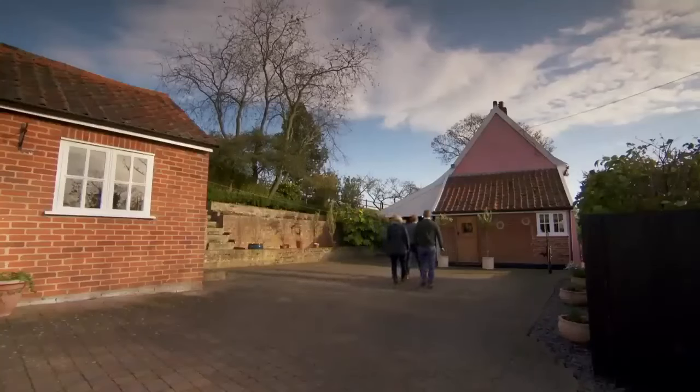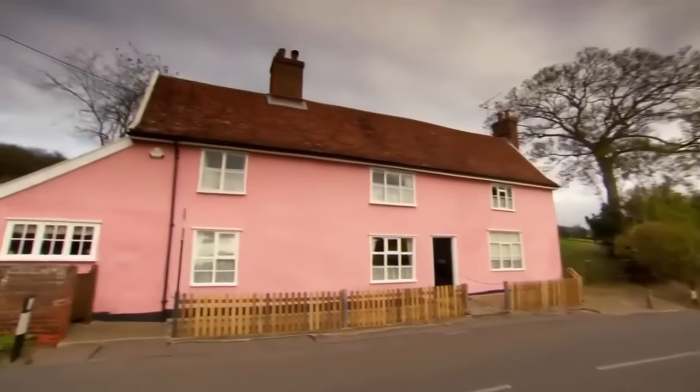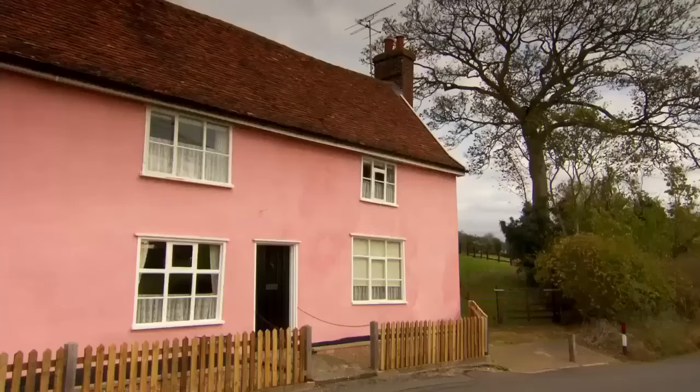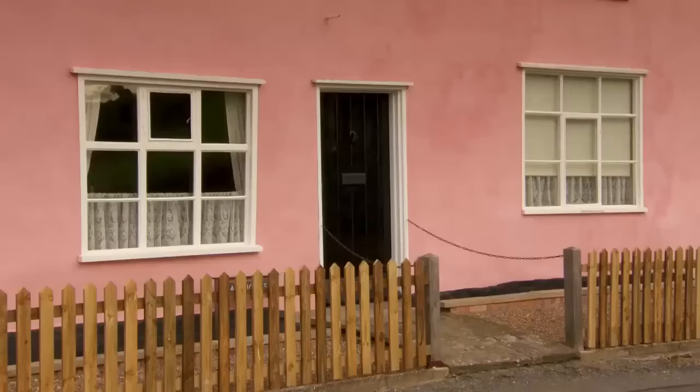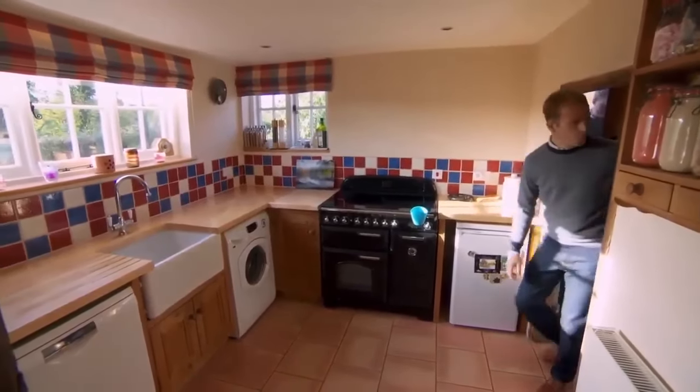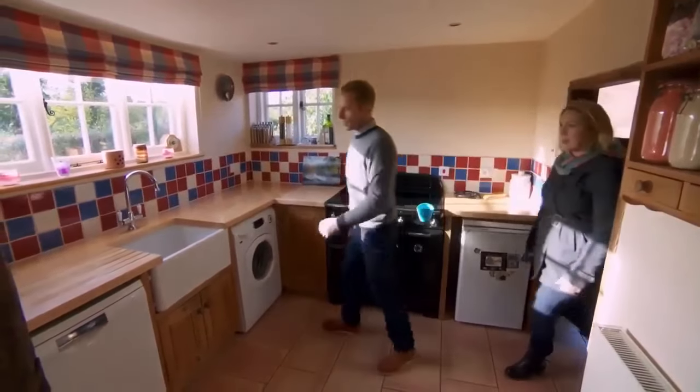Steeped in history dating back to the 17th century, this Grade II listed cottage spent its former years as a pub, which closed in 1907. Lovingly restored by the current owners, it includes a host of period features. So there's a small pantry through that door there. Okay. Straight into the kitchen.